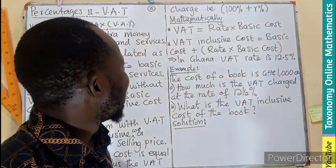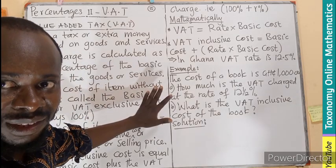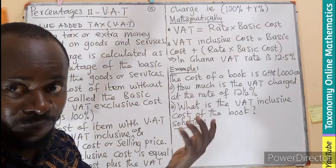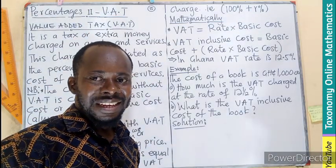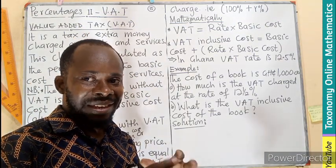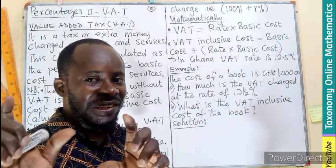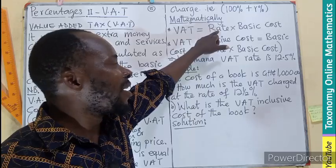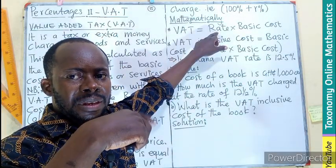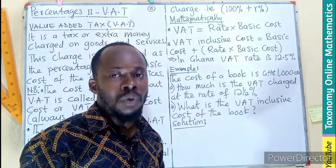All right. Then mathematically, all that we have said is more or less an English version of what we are here to do. In mathematics, we need to calculate, right? So if I'm asked to find the VAT, to calculate the amount that I am paying, the 20 cedis on top of the item, it is equal to the rate of VAT, the percentage for the country, times the basic cost.